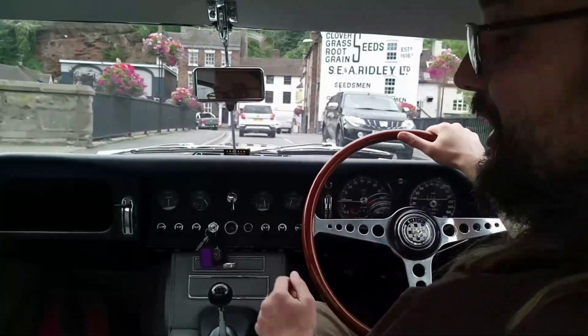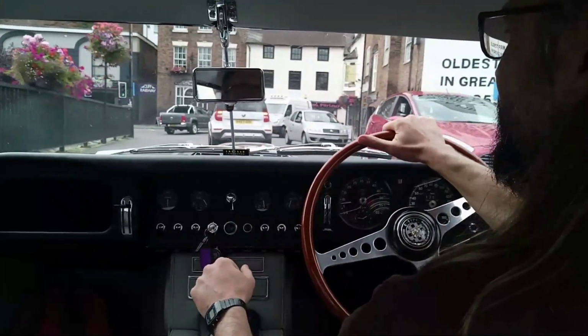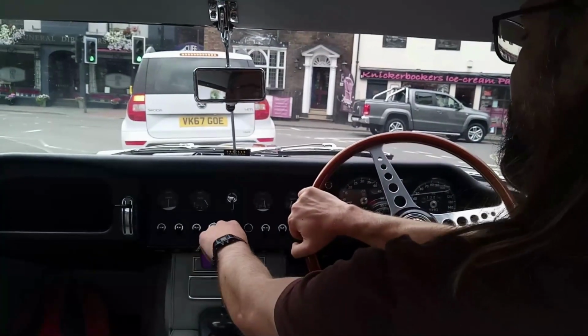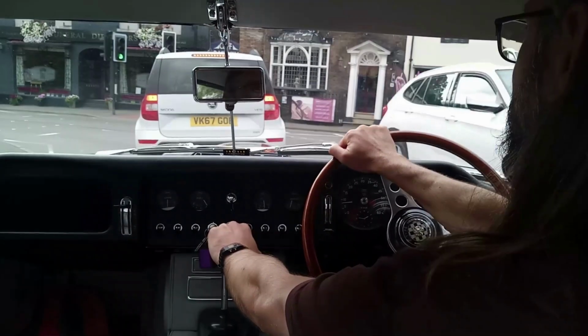And certainly we're getting all of the attention as we drive this car through the very, very achingly pretty town of Bridgnorth. Nicer gear change than a Dacia 1310, I'll give it that.